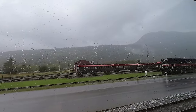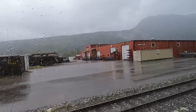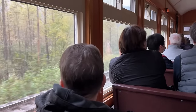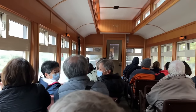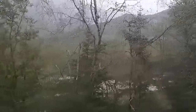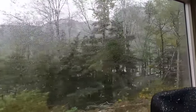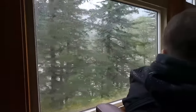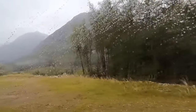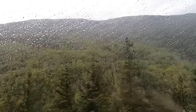It was not long before we were passing through the edge of Skagway and headed out of town on our way to White Pass. During the early part of the trip, we passed through forests and across streams as we slowly climbed out of the valley from Skagway. As you can see, it was still raining as we climbed into the mountains.